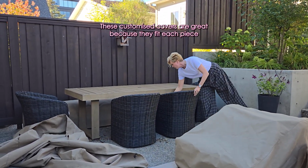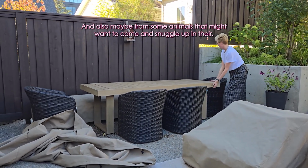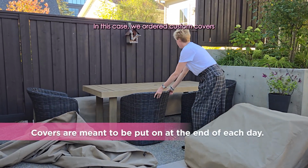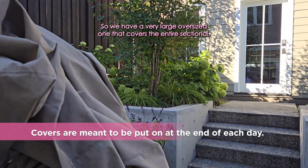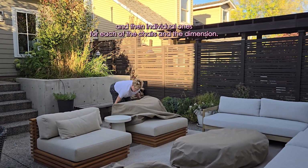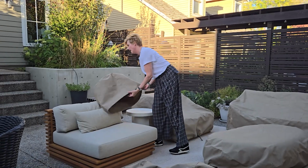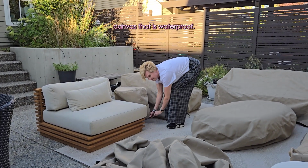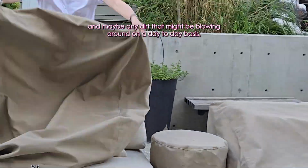These customized covers are great because they fit each piece of furniture individually and they protect from the environment and also maybe from some animals that might want to come and snuggle up in there. In this case, we ordered custom covers to fit the furniture grouping that we had created here. So we have a very large oversized one that covers the entire sectional and then individual ones for each of the chairs, and we dimensioned these to fit nicely like a tailored garment. They're made in a super heavy duty canvas that is waterproof. So this provides protection from the rain and the wind and maybe any dirt that might be blowing around on a day-to-day basis.